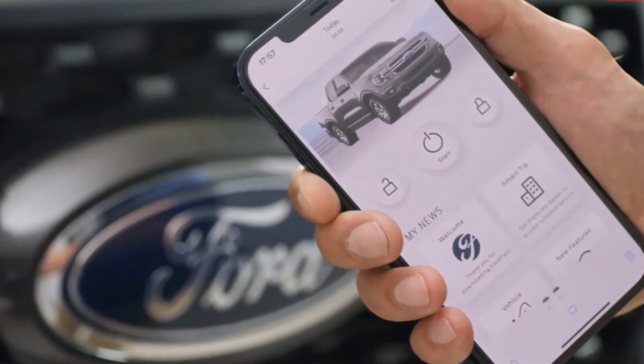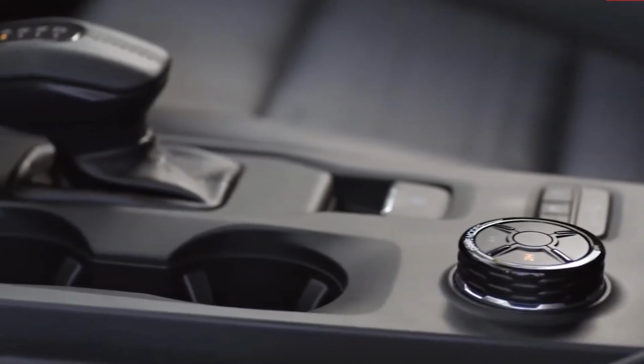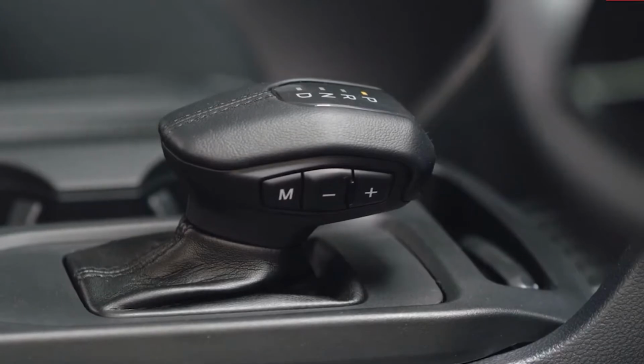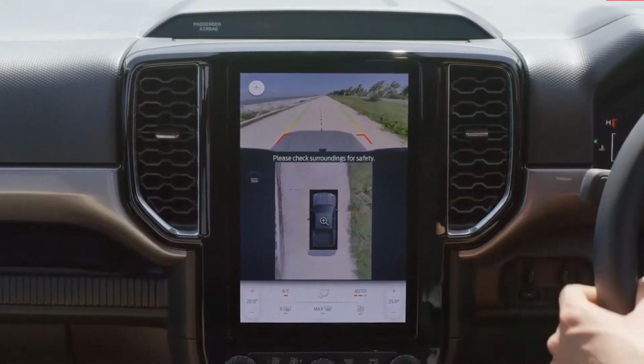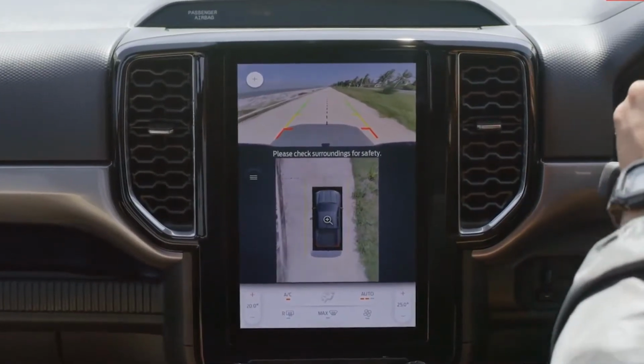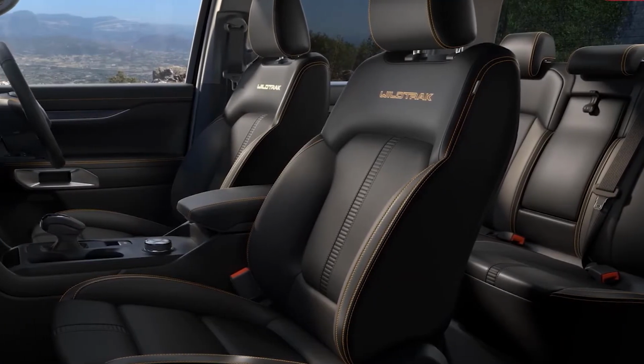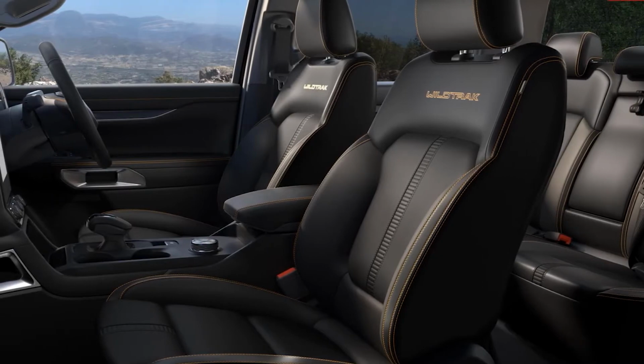Remote start, vehicle status, and remote lock and unlock functions are available via a mobile app, and future Ford PowerUp wireless software updates should make it easier to expand the list of connected vehicle features. A 360-degree camera and a key wireless phone charger are among the technological highlights.